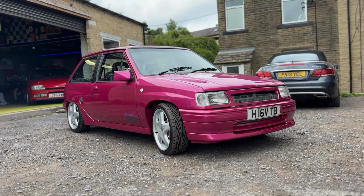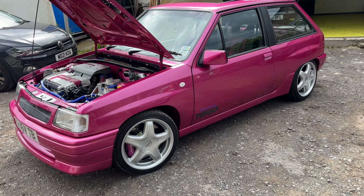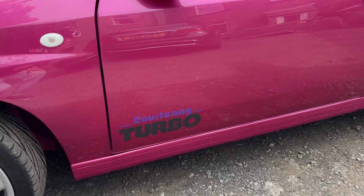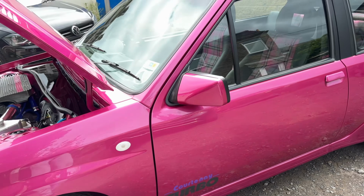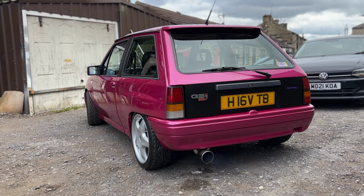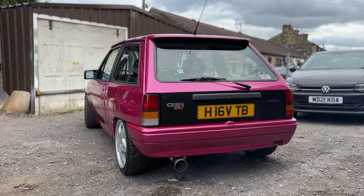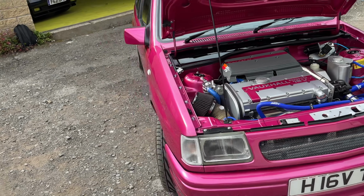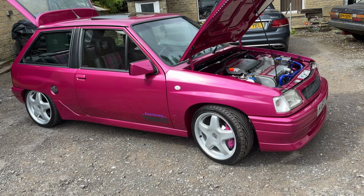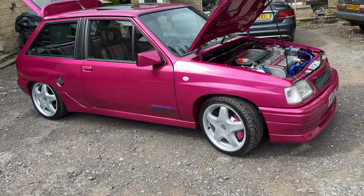Back in the early 90s, you had all the tuning companies that did all the performance based on models. This was Courtenay Sport, who's obviously logos down the side, was the main people who did the Vauxhall conversions and the Vauxhall tuning. So this was one of the original ones built in the 90s from that first batch of cars. It was like 3, maybe 4 done. I'm sure at some point I'll be able to contact the original owner of Courtenay Sport and do an interview with him about how that all started. But these were like the flagship models from back in the day.